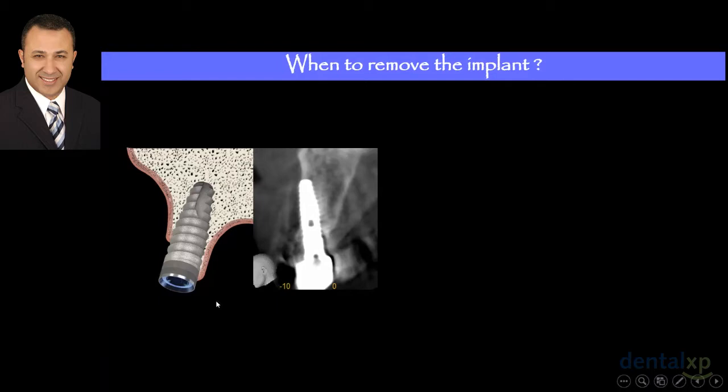I will show you some cases for that. But before I go with that, I'd like to mention one thing. If you have a recession only on the labial implant surface, then we can get away with the grafting procedure and soft tissue modification to cover up for this area.